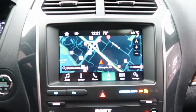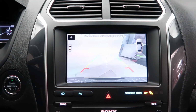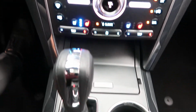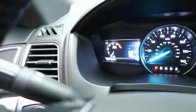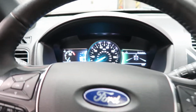Navigation. Rear view backup camera. Dual climate controls, heated and cooled seats, automatic transmission, adjustable driving settings. This Ford has 21,762 miles, Carfax and service records available online.